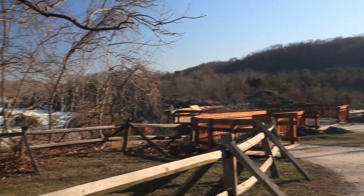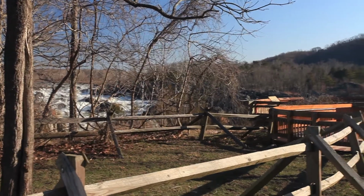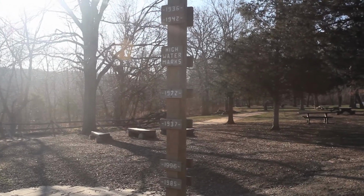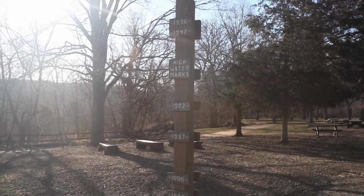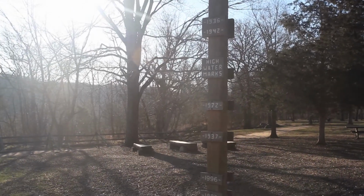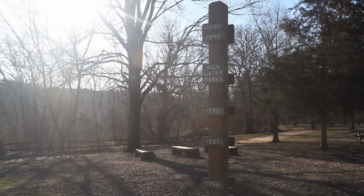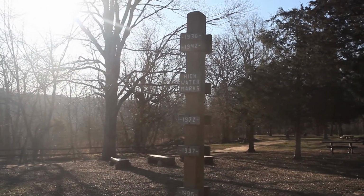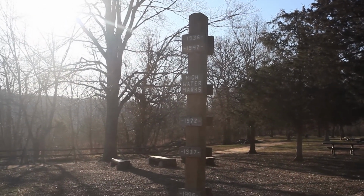If you look out over the third overlook, you can see why particularly that 1936 flood number is a little terrifying, because that's like a good 80 feet above the water level of the falls.